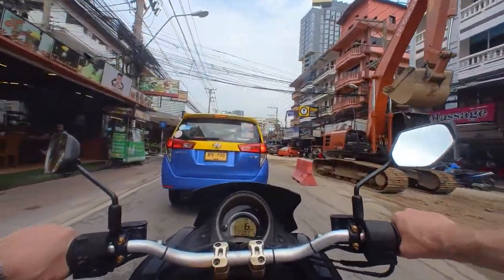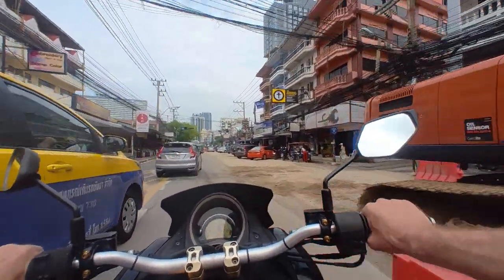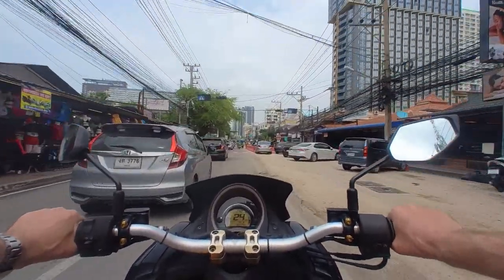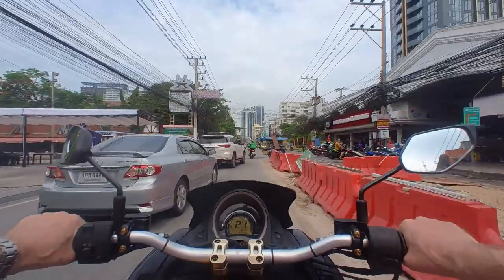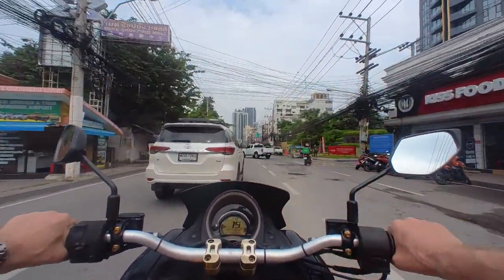A little bit of geography for you. Beach Road is the one that obviously runs along the edge of the sea. Next up from that you've got Second Road, and then further up you've got Third Road, and then at the very top you've got Sukhumvit. These all run parallel with each other more or less, right along the top of Pattaya and the bottom of Pattaya. So it's fairly easy to understand where you are.